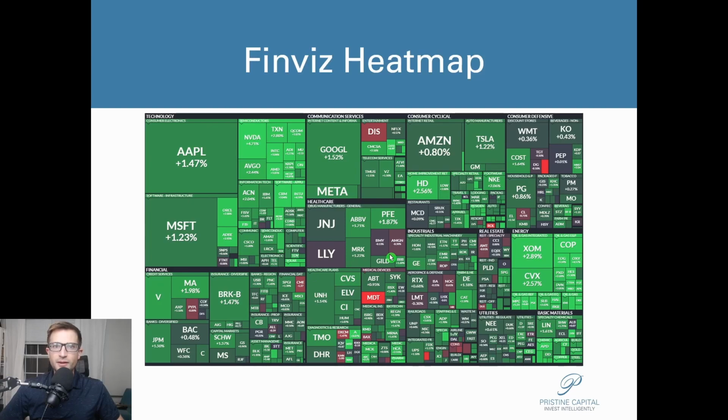Welcome back, traders. We're going to break down today's price action, and then we're going to do a lightning round of stocks to watch heading into tomorrow's session. Our FinViz heat map looked pretty bleak on the open, and throughout this session we really got some nice strength in stocks from a variety of groups.